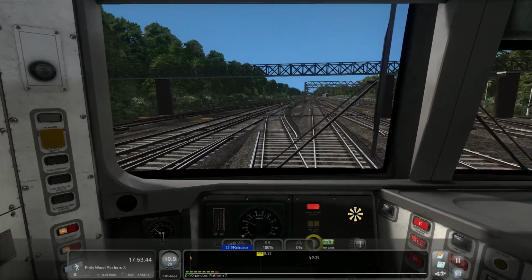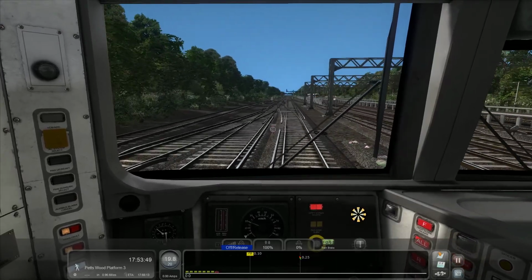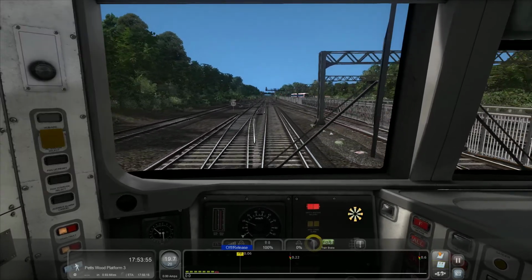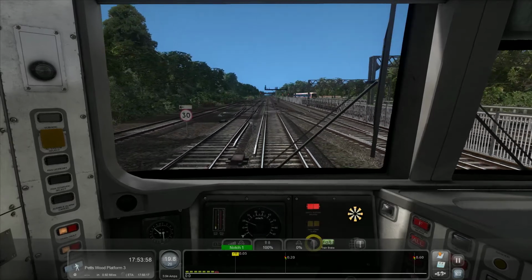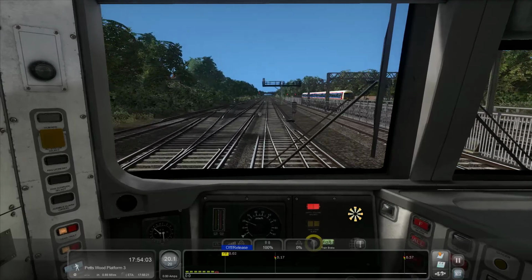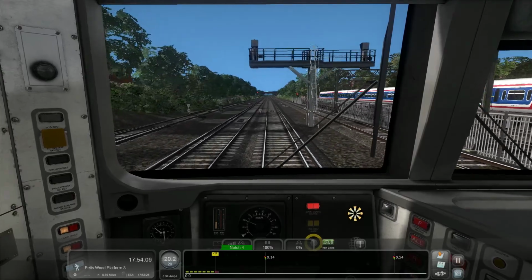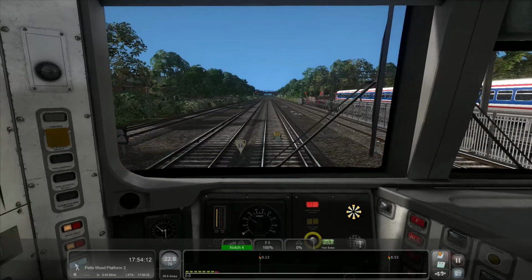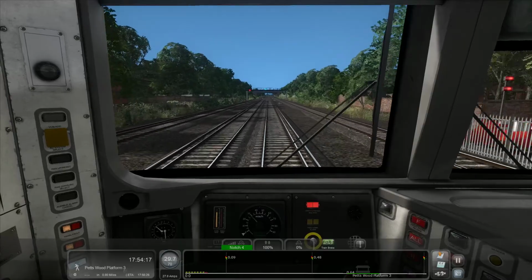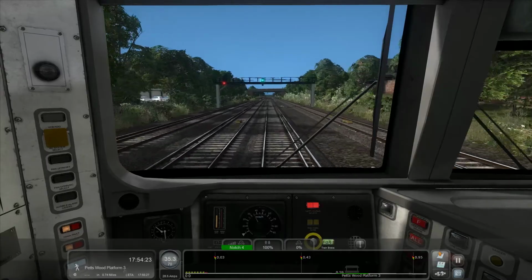Now I am going to be driving quite aggressively today, because I've already done this scenario once and I couldn't complete it because apparently I was too slow. And between 13 pickup instructions, I'm going to see how I do. It's Orpington carriage sidings over there. So just use a 365 cab because supposedly that's better.